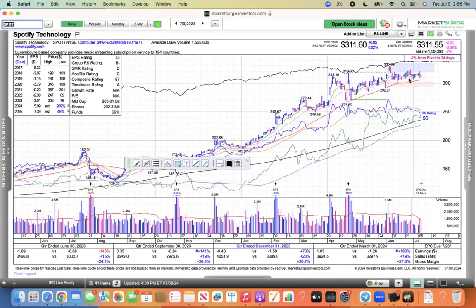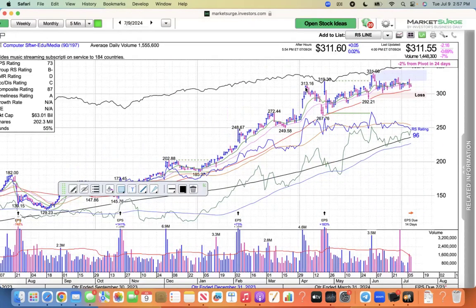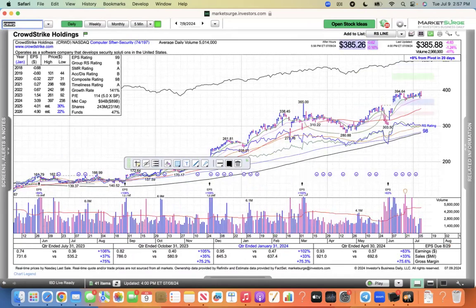This is Spotify. This stock is driving me absolutely crazy. Just an inside day today, and it's just going sideways. You can see how long this thing has been hanging around 313 since, take a guess, early April. Yeah, April, it made a high there of 313.16 on April 8th. So that's June, July, 2 months of sideways. I'm tired of going sideways. Please break out and trade higher, Spotify.